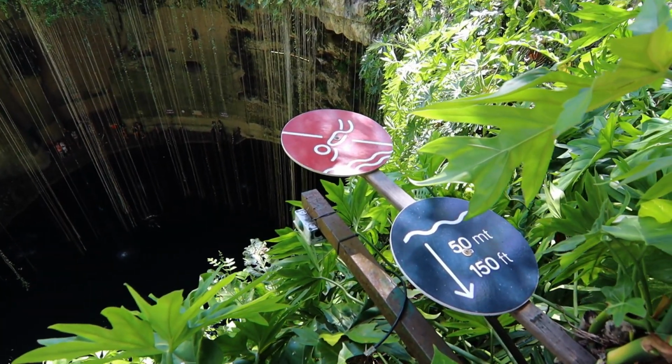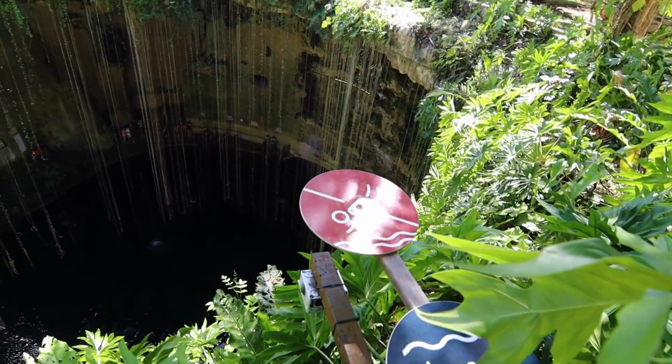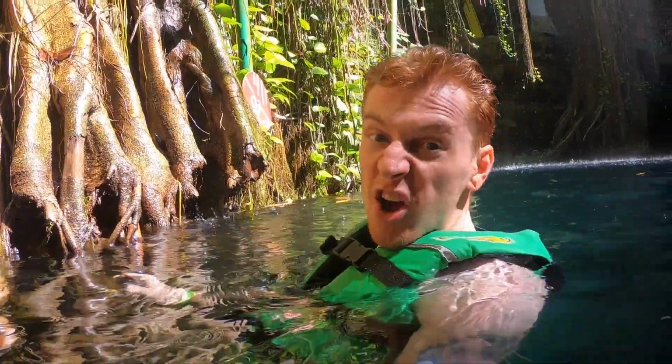I'm going to be honest, I find it quite funny that they've built a no diving sign here that just looks very much like it's a diving board. Oh my god, there's a lizard!